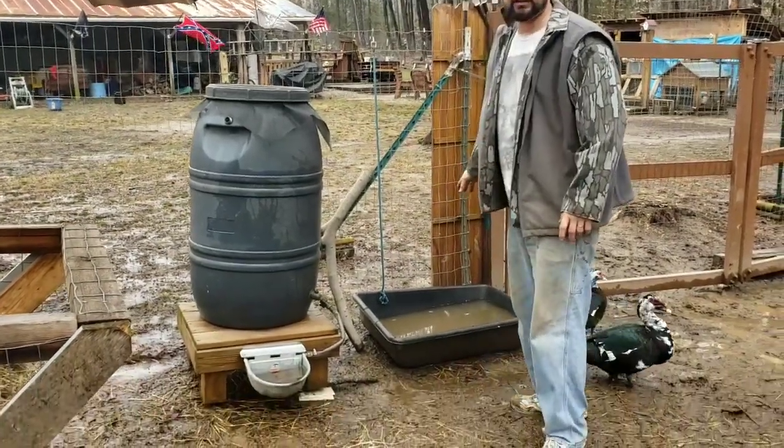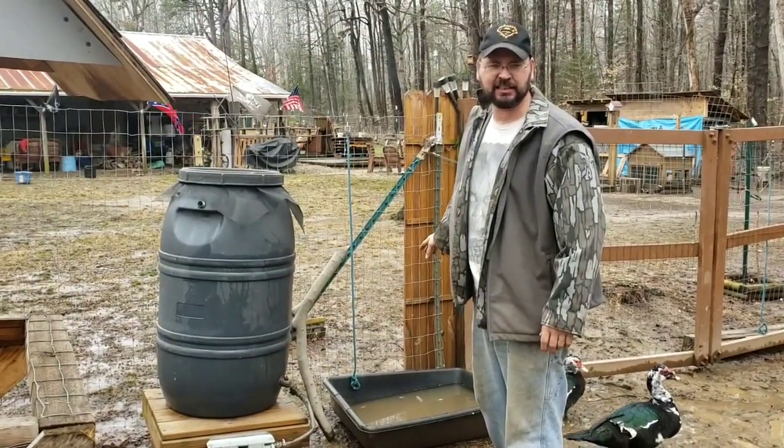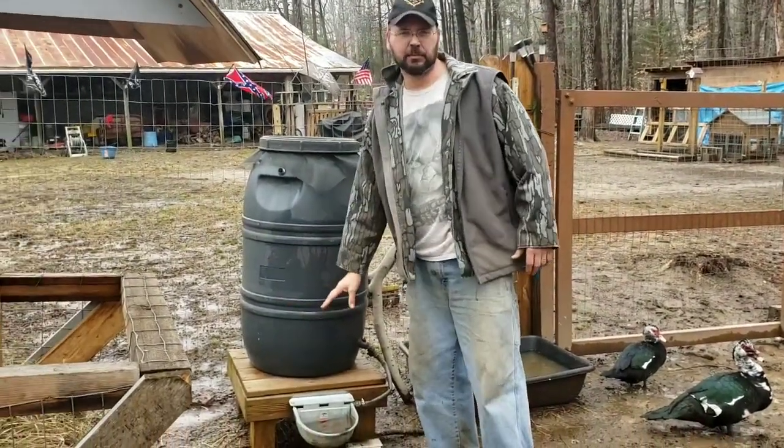This is also for whatever animal wants to get up in it. A lot of the times the chickens and the geese will just jump in it and swim around and carry on. But this right here is invaluable.